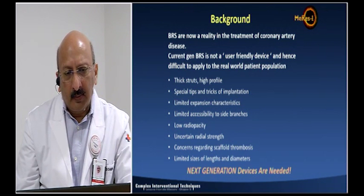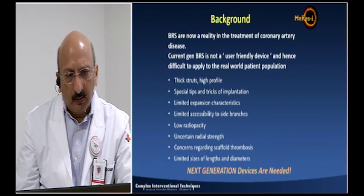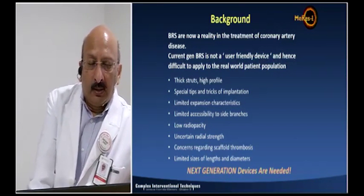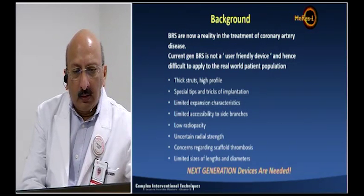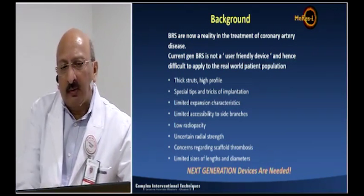This is the Meril stent, and the previous device had certain issues. One is the thick struts, high profile, and special tips and tricks for implantation. And let me tell you, we have been evolving on the special tips and tricks for the last 4 years now. Earlier it was a 3-piece for implantation, then it became 5-piece. And now the US physicians here in this audience know that it is now PSP. So that is one evolution which is happening with the implantation of this device.